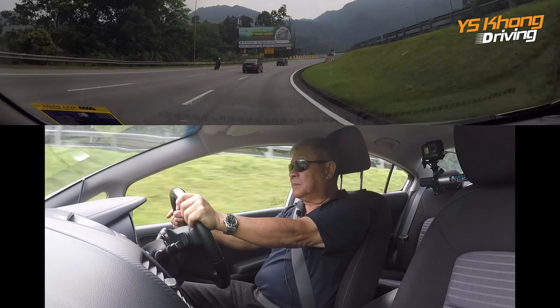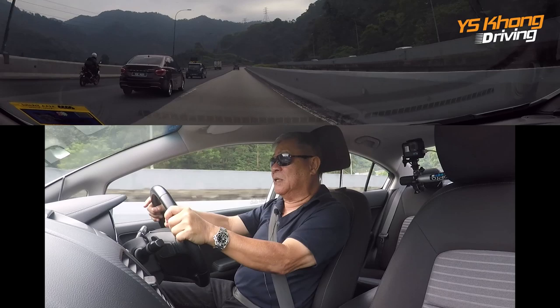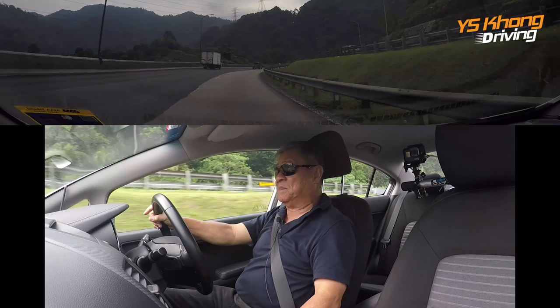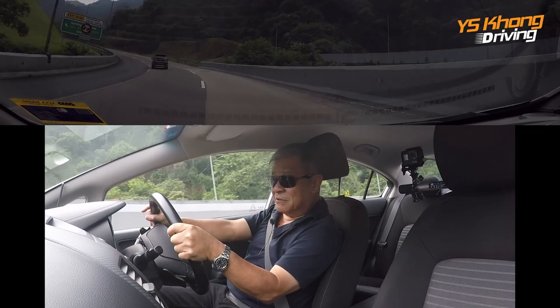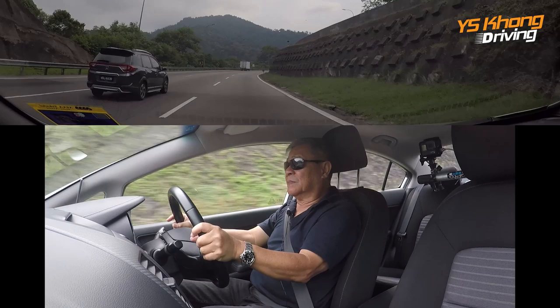Now there are 3 driving modes. You can have it in Eco, Normal, or Sport. What we're gonna do is put it into Sport, which is a simple little button here. Okay, now we're in Sport because we're gonna get to the favorite part, which is the hill climb part, and that's where we'll check out the handling of the car. We're very near the junction.